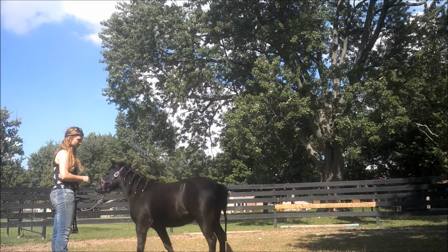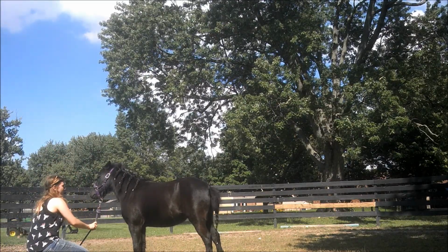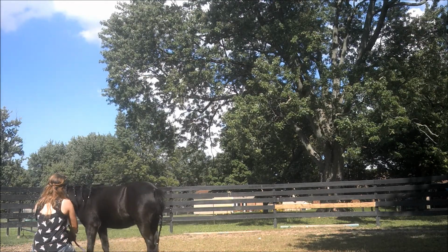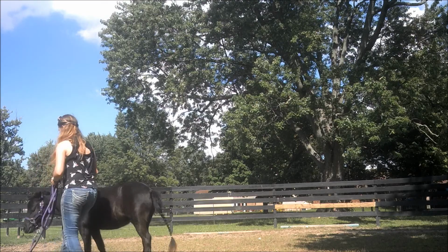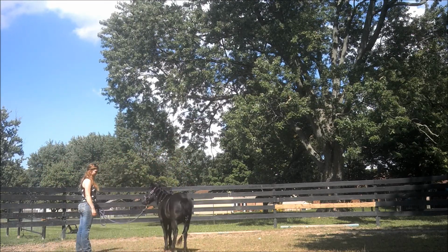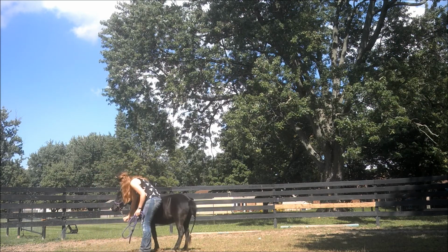So I'm going to start by asking her to lower her head off of the halter pressure. Just asking her for kind of that yielding at the pole, so she gets it while walking forward a couple steps. So then I readjust her for the camera, and I'm going to try it again. So I ask her to put her head down. I'm just pulling down on that pole. And she gave me a little release right there, and so I took it back.